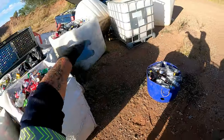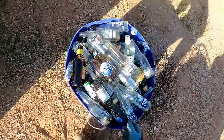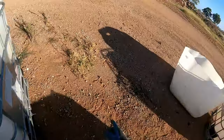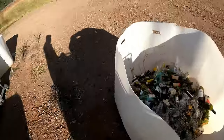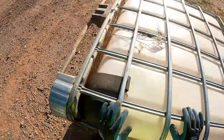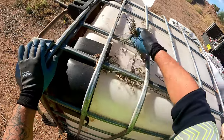Then we're going to lift that onto that when that's full. That's right, that's it, mate. Well, here, use your brain, not your brawn. Put this in there. Yeah, there you go. That's that one empty. Right, and we can put that up on top. Start filling it. Get rid of that crap.